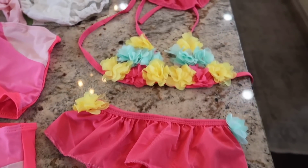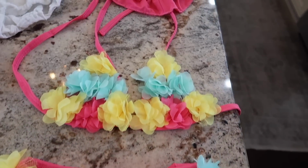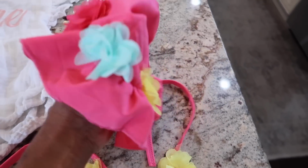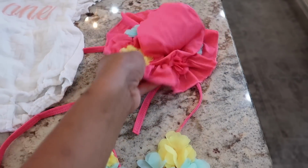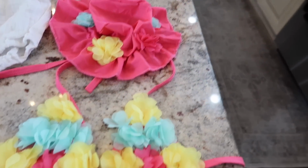But let me show y'all Ava's little outfits laid out. So this is what her little bikini looks like. Oh my God, it's gonna be so cute. Y'all, I got this off Amazon. Moo picked this out. It's the cutest thing, and it comes with a little hat. I like the hat because it's elastic, and so it's gonna hug her little head versus one of the ones that kind of just sit up there. This one will stay in place. I just love the little flowers.